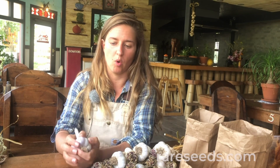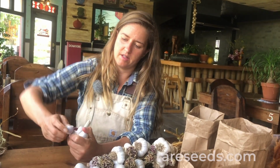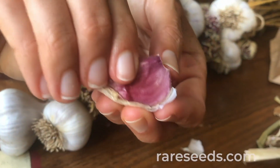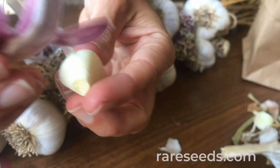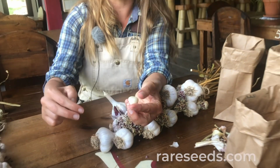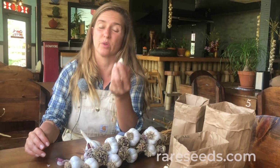Purple striped varieties are some of the best for baking whole, and there are a few varieties that we offer. Look at that beautiful purple, and see how easy this is to peel? That's because it's a hardneck. The hardnecks, like I mentioned, are much easier to peel than soft necks. So don't be surprised when the storage life of this kind of garlic is shorter. This is going to be more like 8 months.